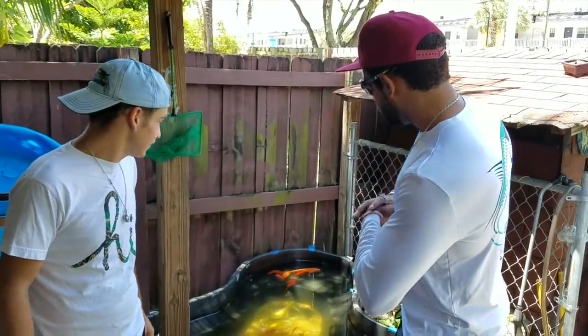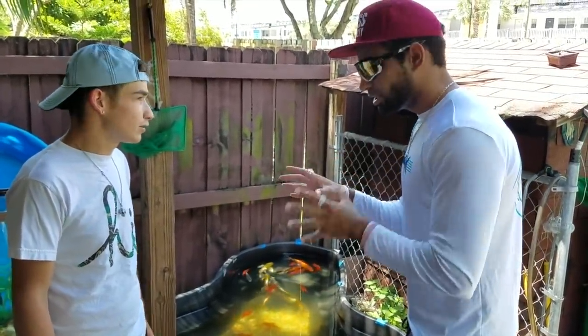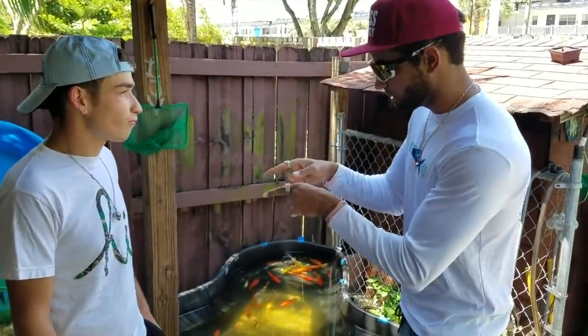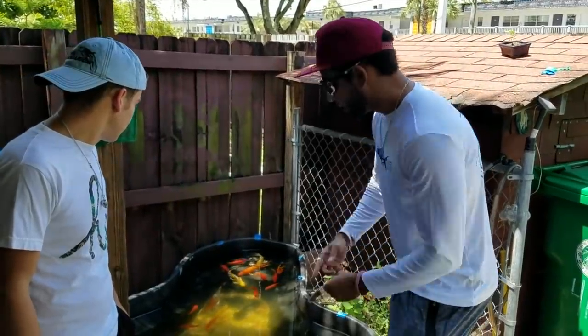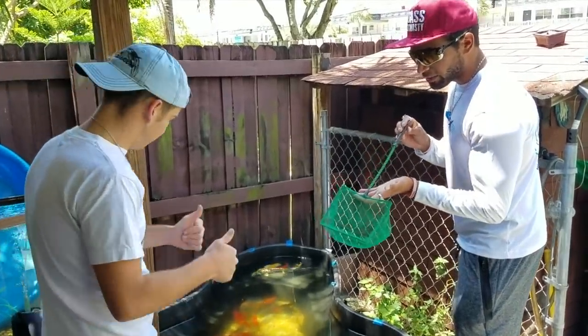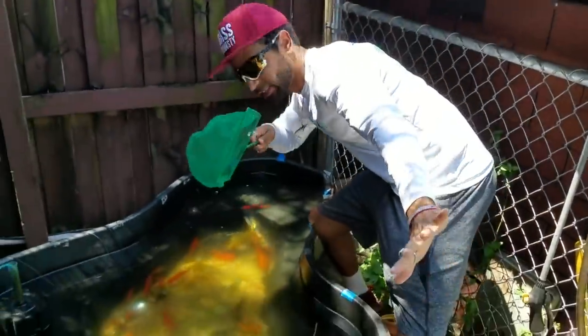All right, Anthony, so let's scoop out all the koi first since they're a little bit more hardy than the tiger shovelnose, even though the tiger's pretty hardy too. I don't want to do anything and risk messing up the tiger. So, the koi first, tiger second. Gotcha. Let's do it. You sure you want me to do the scooping, my friend? Definitely. All right, cool. So, come on, guys. Let's see if I have what it takes.